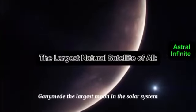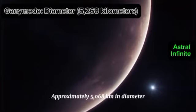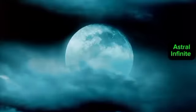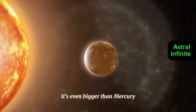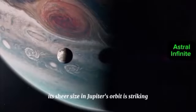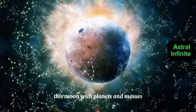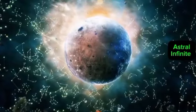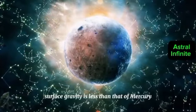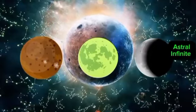Ganymede, the largest moon in the solar system, is approximately 5,068 kilometers in diameter. Not only is the moon larger than Earth's moon, it's even bigger than Mercury. Its sheer size in Jupiter's orbit is striking. This moon's large mass but lower density means its surface gravity is less than that of Mercury.